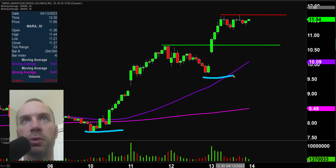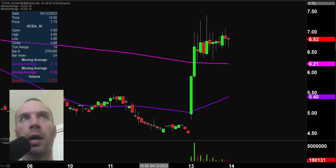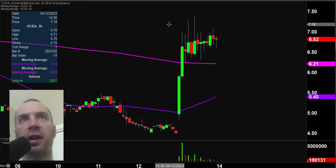But all in all, any way you look at it, very, very impressive chart. You have higher lows being built. You have higher highs being put in. So from a trend building perspective, it's doing everything the right way. Next one, OCEA. Very, very nice pattern here.